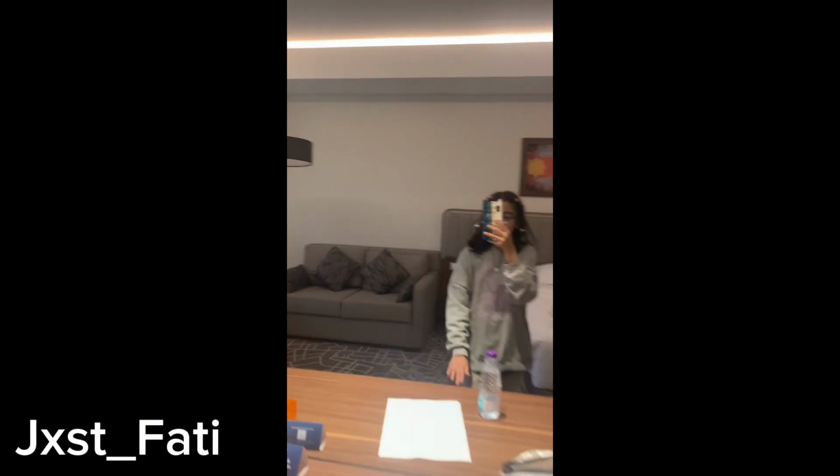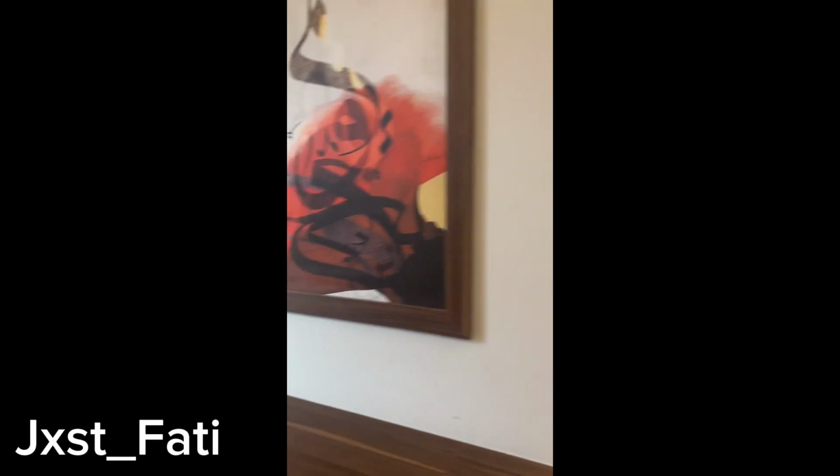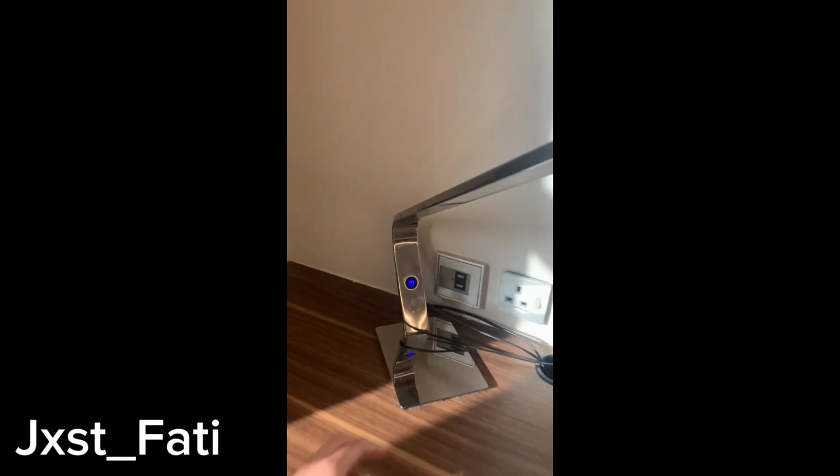But here we have another huge mirror. There's some stool here and a table there. But moving here, we have a beautiful painting with beautiful calligraphy, I guess. And we have the phone, which I'm gonna put back. And we have this cool looking lamp. And let me show you why it's cool.